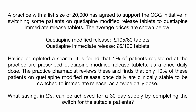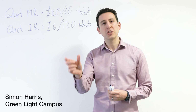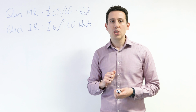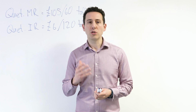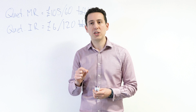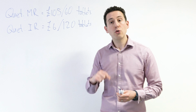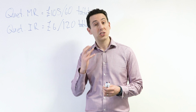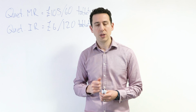So in this question here, our health economics question, we've been asked to look at the cost saving if we switch from the more expensive modified release tablets to the immediate release tablets. We have a list size of 20,000 patients that the CCG are wanting us to look at. However, further down in the question, it tells us that only 1% of patients at this practice are prescribed the MR tablets. And when we do a review of patients, we find that only 10% of those patients are actually clinically stable enough to make this switch. So let's start working out the question.